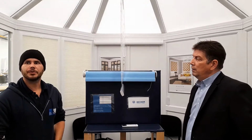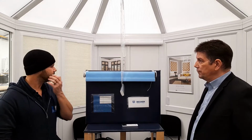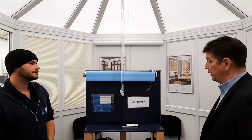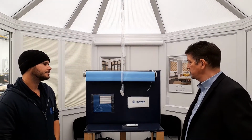Well, that's pretty useful. So what other aspects are there to the motor? So like you say, it can be radio, it can be direct switching, or both. What are the other features of the motor? Well, it's got a soft start, soft stop, which is becoming ever more popular these days. It's quite a nice little feature actually. It just gives it that nice touch.